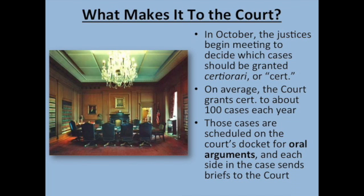They receive thousands of cases every year, on average 7,000 to 8,000 according to most sources. And in an average year, the court grants cert to between 75 and 100 cases. And we'll talk in just a minute about what kind of cases are the ones that actually get cert in the first place.